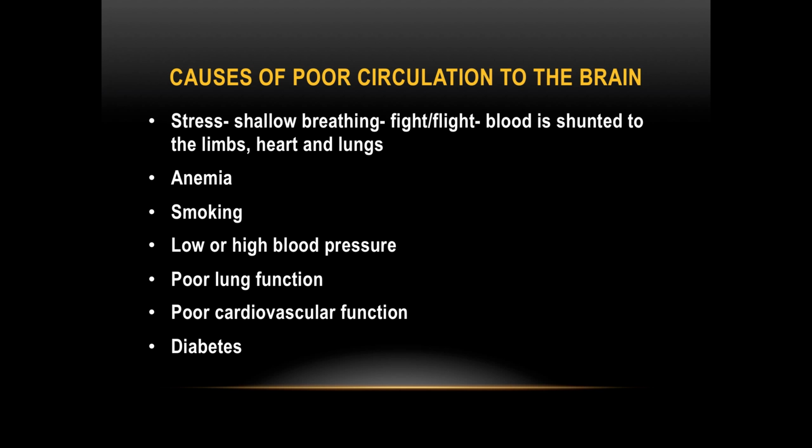Some of the causes could be stress. If you're under fight or flight, you become what we call a shallow breather. You're not going to take a deep breath in to fill your lungs with the oxygen it needs. Anemia surely will cause it. Smoking, low or high blood pressure, poor cardiovascular function, and diabetes are all causes of poor circulation to the brain.